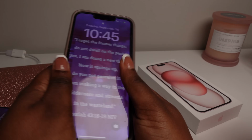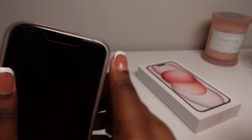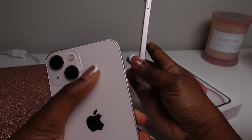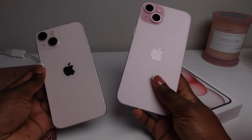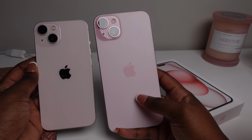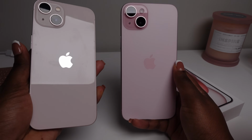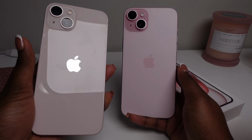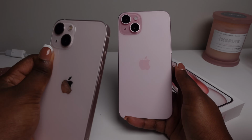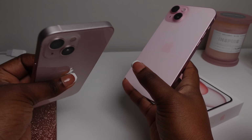I'll go ahead and do a comparison with my 13. I need to take the screen protector off because I am actually trading this phone in. But just to give y'all a comparison, this is the phone side by side. So of course we have the really pretty matte glass, and then this is just regular glass. You can see how dirty it is, all the fingerprints. It's been in this case forever, y'all. I have not taken it out of the case. It definitely could use a good clean, especially the bottom of it. But yeah, y'all, this is the phone.